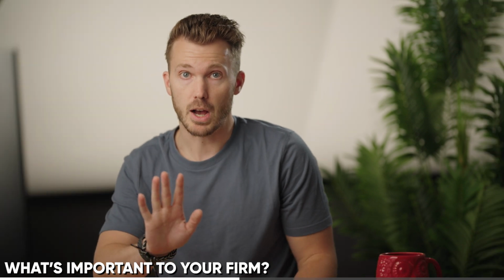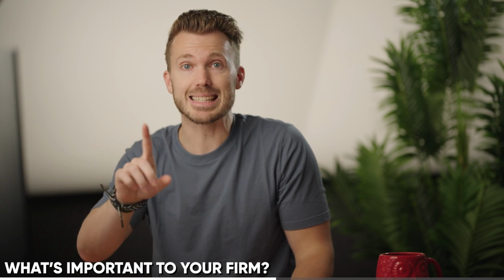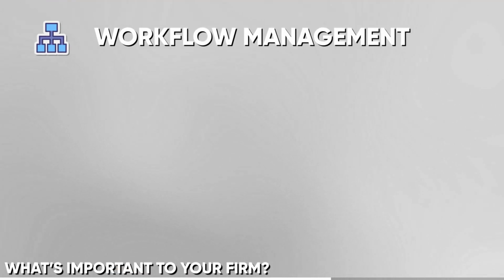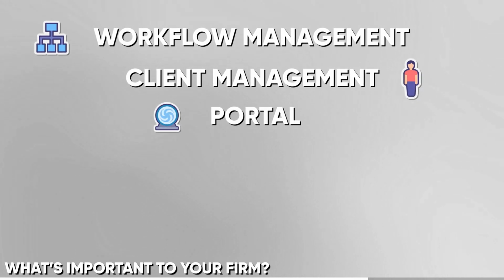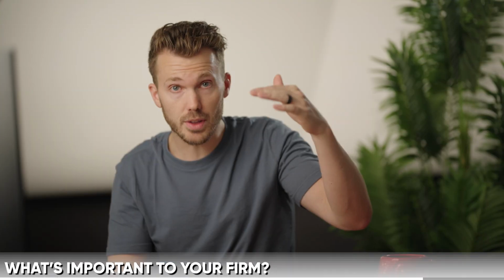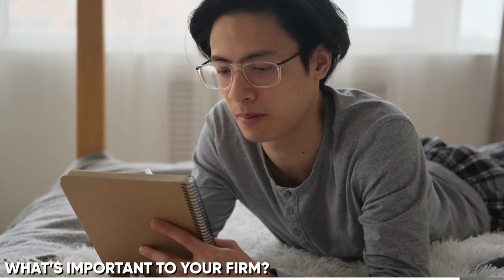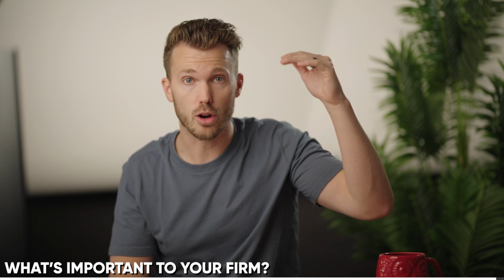You get the idea. Now, if you don't even know where to start, what should I expect from this system? Here are 6 categories to be thinking about, and you need to rank these in their relative importance. Number 1, workflow management, tasks, projects, that sort of thing. Number 2, client management. Number 3, portal, all the client-facing stuff. Number 4, file management. Number 5, email, because that's a thing. Number 6, time and billing. So literally jot those down if you need to pause the video and make a list of what is the most important for you. Because by the end of this video, you will know which systems are the very best for your needs according to that ranking.